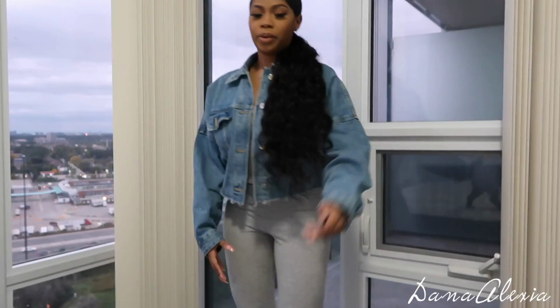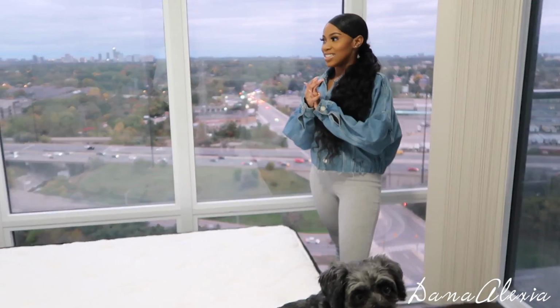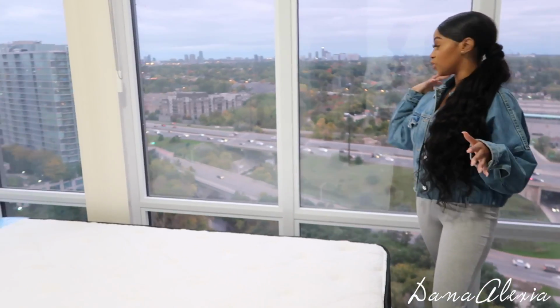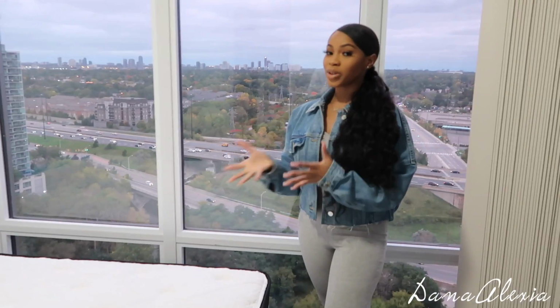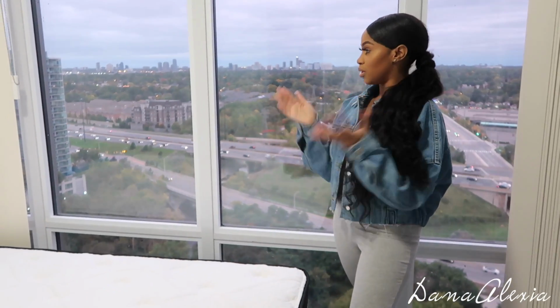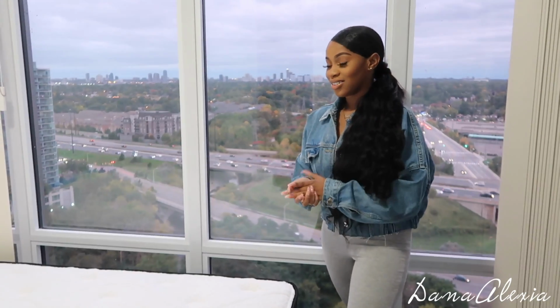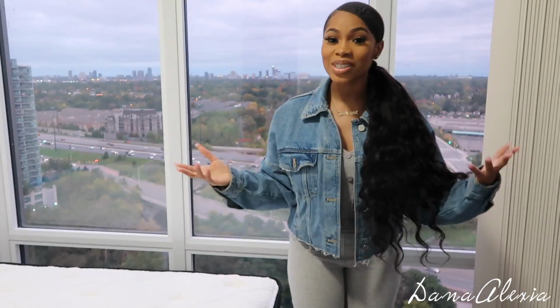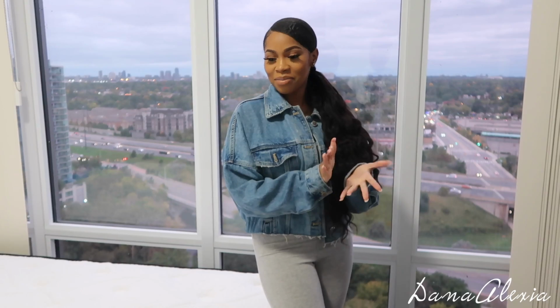And now, again, the view. I love that I have a full view of everything from the balcony all the way to the bedroom. I've always wanted floor to ceiling windows, an amazing view, lighting. You guys know lighting is key. I have natural lighting. I almost don't have to use lights now for pictures. First of all, my selfies are about to be on point, so yeah.